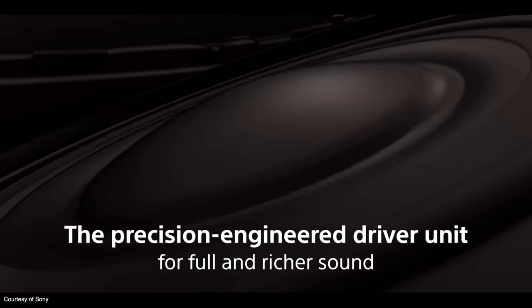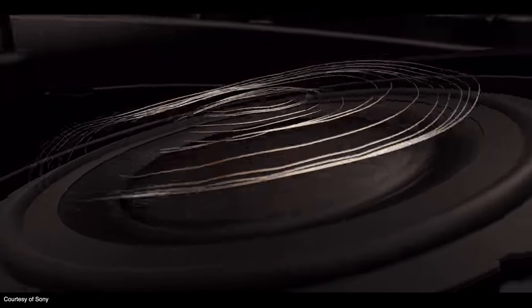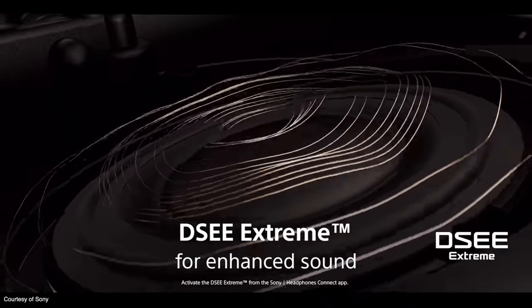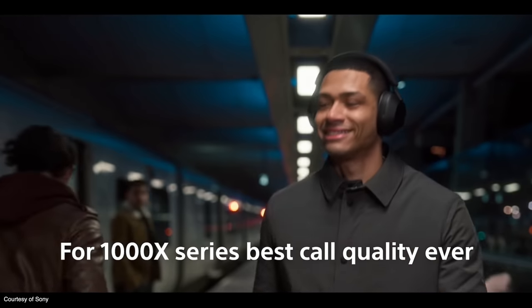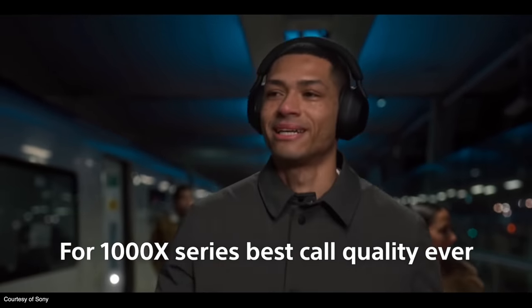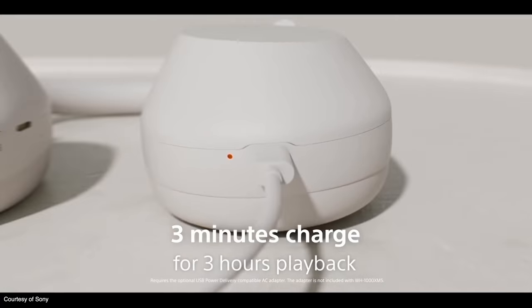The XM5s support high-resolution audio too via LDAC, which can be transmitted wirelessly, and they also have the DSEE Extreme, which basically uses artificial intelligence to upscale compressed digital music. We're also promised the best call quality ever, which, let's be honest, there's not much to beat when it comes to the XM4s.